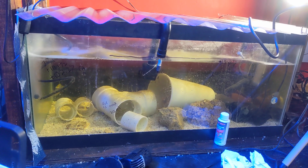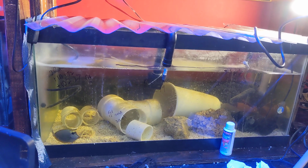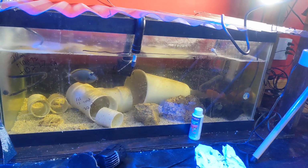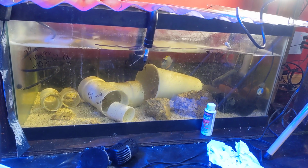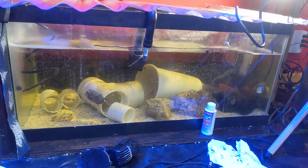Anyway, when I pulled them out, I matched the salinity, matched the temp, and what I should have done was then take a bucket from the water, put methylene blue in it, and drop them straight into a methylene blue bath for 30 minutes, and then just flop them in the tank.